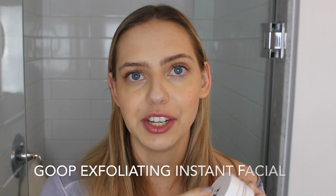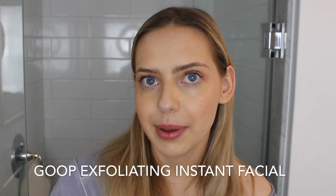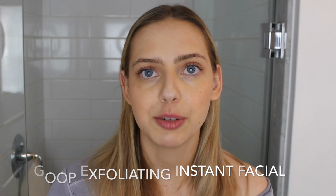The next product I want to talk about that I've used for quite a long time, over a year now, is the Goop Exfoliating Instant Facial. This contains both AHAs and BHAs, so it's going to be great for someone with blemish-prone skin as well as people looking to help slough off dead skin cells and show brighter and smoother skin. This is a very active skincare product, so I don't recommend leaving it on for more than 1 to 5 minutes. You will find out what your threshold is while using this. Mine's basically 1 to 2 minutes. I can't go longer or else my skin will be quite irritated and will show quite splotchy.